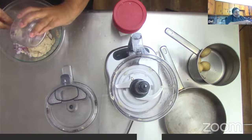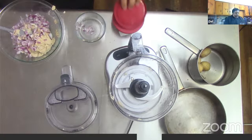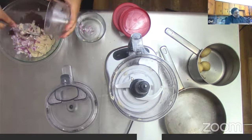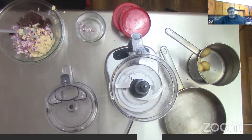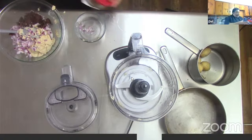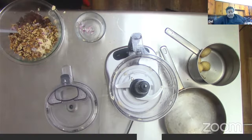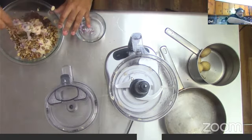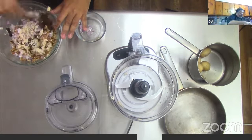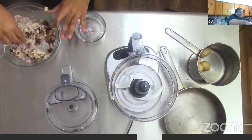But we're going to go with the one now. It looks like too many onions. Oh, well. And then our figs. I found these figs that were really soft and felt really fresh, but they're supposedly dried. And then walnuts there. That all goes together. And that is it. That's the easiest part of what we're doing for the day. Mix that together.